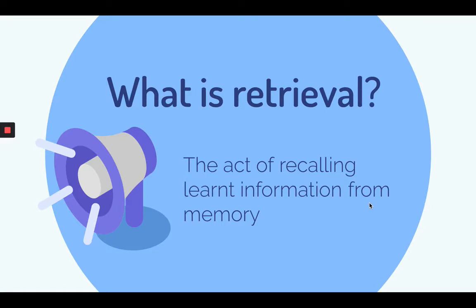So, what is retrieval? Retrieval is simply the act of recalling learnt information from memory. It is not something new, it's something I'm sure you've already heard of and have already been doing. But what's so important about retrieval is your understanding that it's retrieving information from your long term memory. Your long term memory is infinite, you can put as much as you want into there. It takes a while sometimes for the information to get there, but you can fit anything in there.